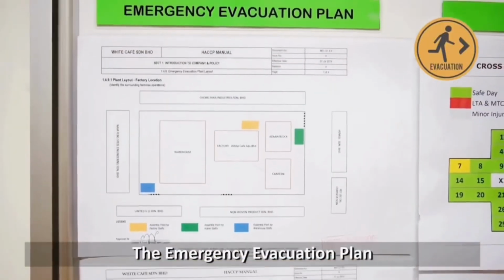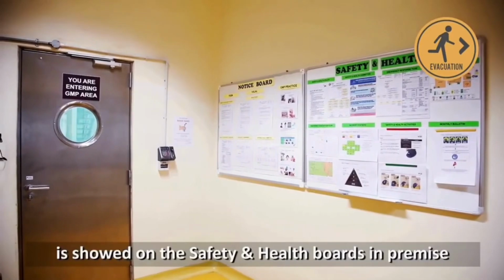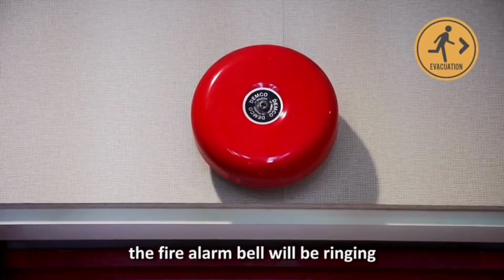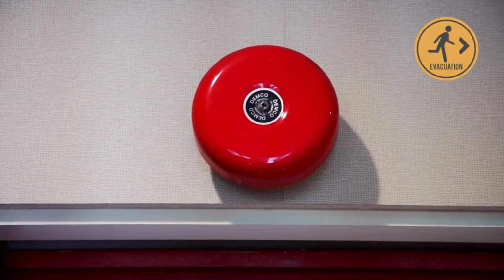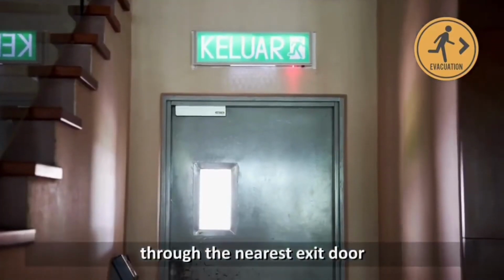The emergency evacuation plan, showing the evacuation path, is showed on the safety and health boards in premise. In case of emergency, the fire alarm bell will be ringing. Keep calm and evacuate immediately through the nearest exit door.